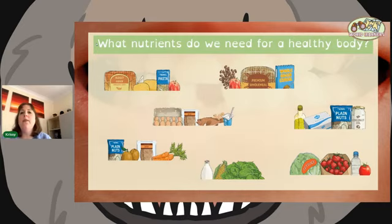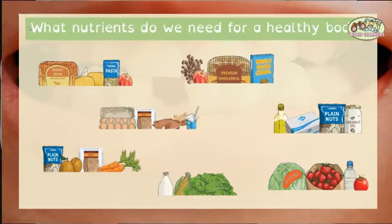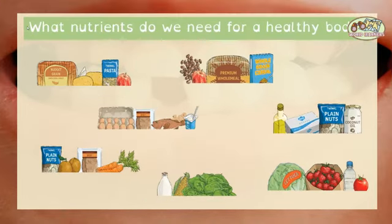What nutrients do we need for a healthy body? So what should our teeth be chewing? I'm going to turn my camera off. I've got lots of different food groups here. What sorts of things should we be chewing with our teeth for a healthy body and a healthy diet? So what should we be using?